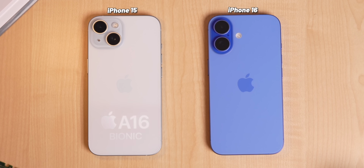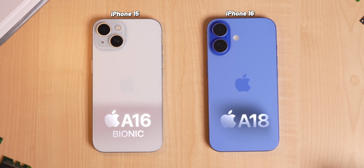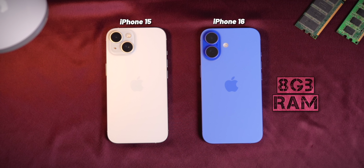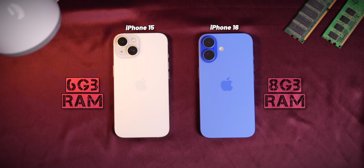Now the major difference between these two phones is in the performance. Now the iPhone 15 comes with the A16 Bionic processor, whereas the iPhone 16 comes with the A18 processor. But Mrinal, what would you do with all this extra power? Well, on iPhone 16 you can play AAA games, which was only exclusive to iPhone 15 Pro models. Plus the iPhone 16 has 8GB of RAM compared to iPhone 15, which only has 6GB of RAM.